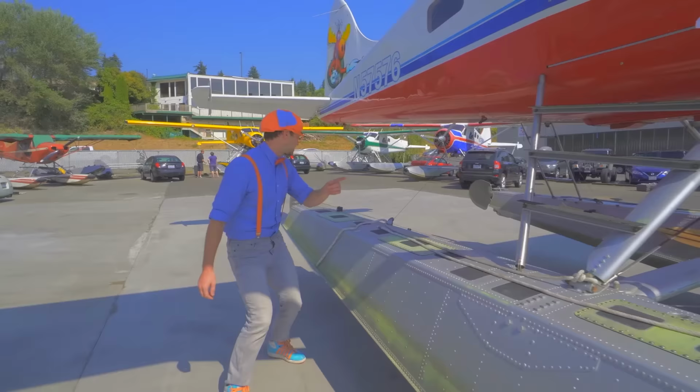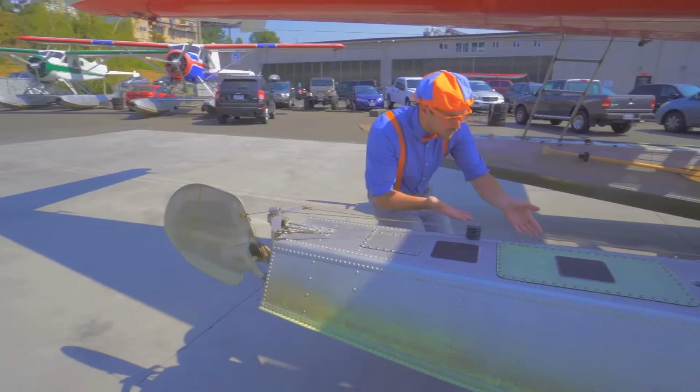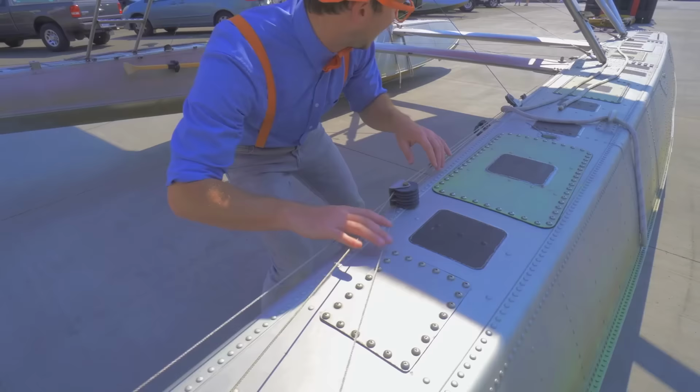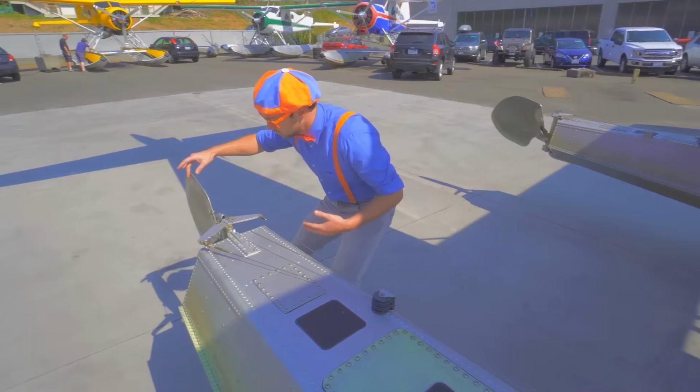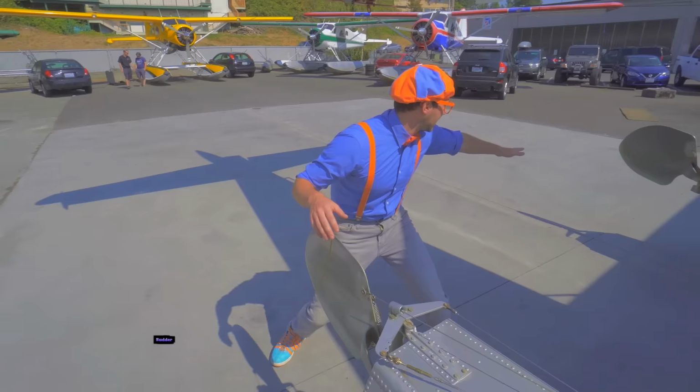We have some steps. Oh, hey, and do you see these things? Look, these? Yeah, cables. These cables are attached. They run all over the place, and then they go in the cockpit. And when the pilot pushes the foot pedals, it moves this rudder, one on this side, and one on the other side over there. It moves it left and right. So then you can steer the airplane while it's in the water.